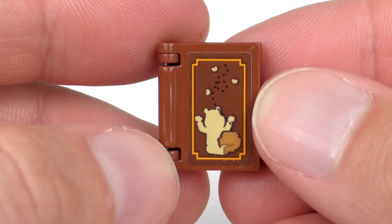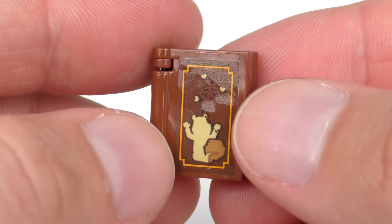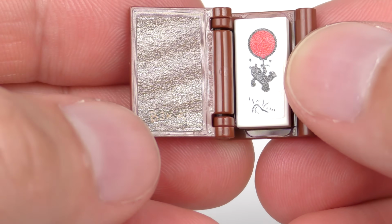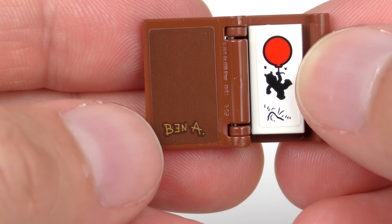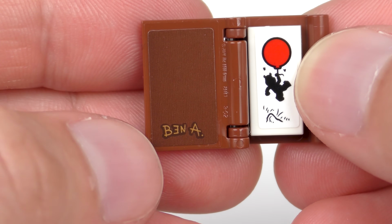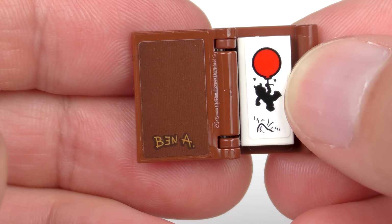It's a shame that this isn't a printed book, but we do have a sticker on the cover here showing Pooh Bear with a honey pot, and inside the cover we have the name of the owner. I don't know if you can see this, but it actually says Ben A inside the front cover, which is a little Easter egg for Ben Alder, the fan designer on which this set is based.